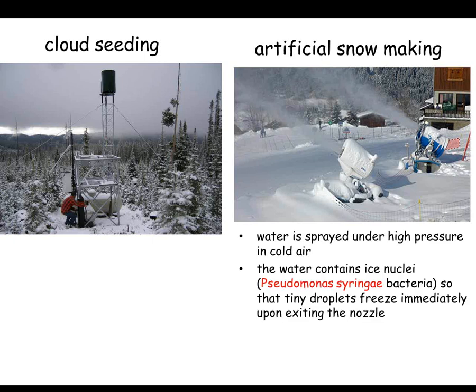The water contains ice nuclei, in particular Pseudomonas syringae, a bacteria, so that tiny droplets that are ejected from the gun freeze immediately upon exiting the nozzle. And the air can be dry. You don't need clouds for this, so it's not cloud seeding. Snow falls typically within the ski area, within 100 feet or so of the snow gun.